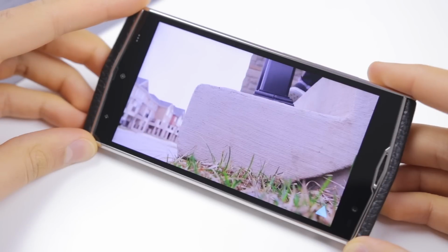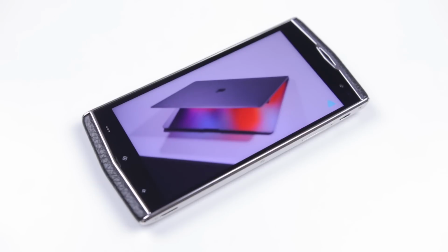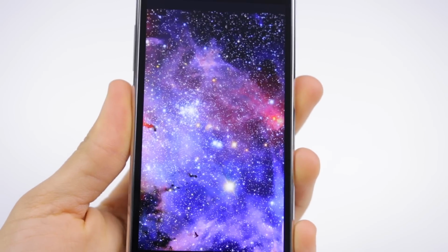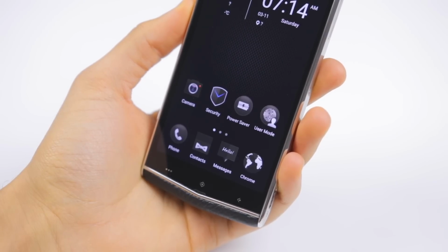Next is the 5-inch 720p display. It doesn't really look the absolute best, as you might have guessed. The display has decent brightness, but on most angles it can often fade a bit, and color is not the most vibrant here either. It definitely will not compare to more expensive phones, but here you aren't paying that much either.